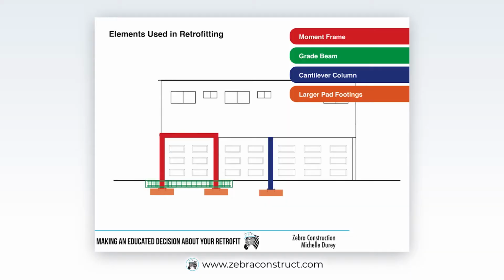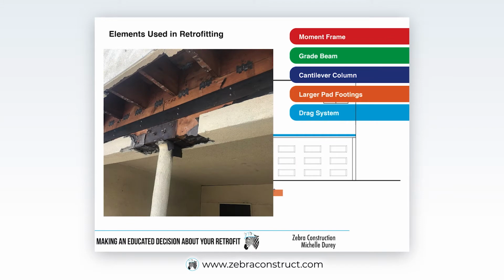So a drag system is going to connect those elements across. And this is the reason that you don't need something on every single bay, because that's going to drag that force across the building and send it back into that column and foundation. So most commonly it's a steel plate with STS screws, and then it's going to also have a system of clips.